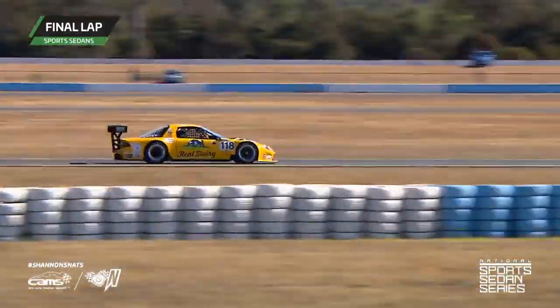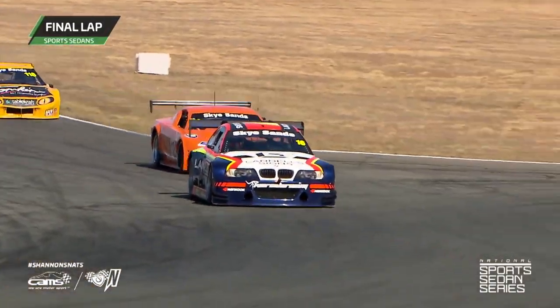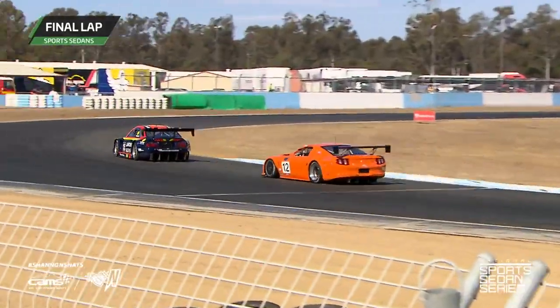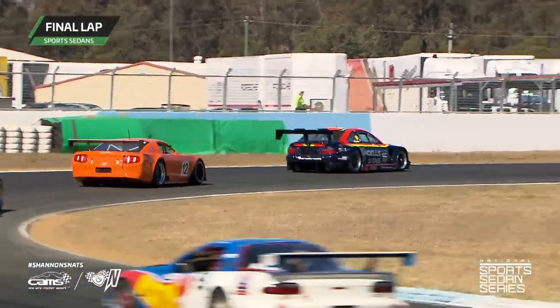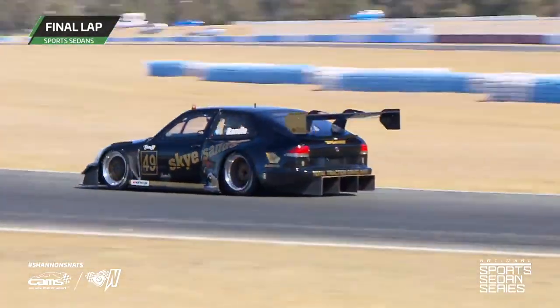So Thomas is still pushing hard, but Steve Tomasi has just eased right back on the Calibra at the moment. Have a look at Thomas Randall down into turn 3. This is where the battle has lasted there, right there. Here it is, car number 49.